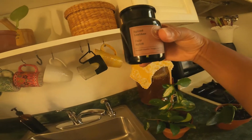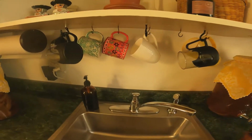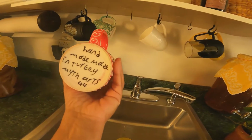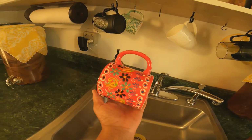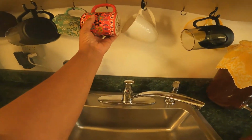And it's a spice lavender candle. Here on this side I have all these cups. These cups I hand painted. My daughter Vanessa gave me this. These are made in Turkey, and they are signed. Every time that you buy one from them, it's just like you donating to a cause.